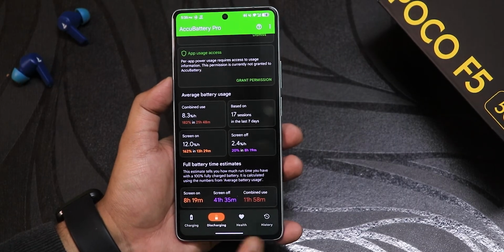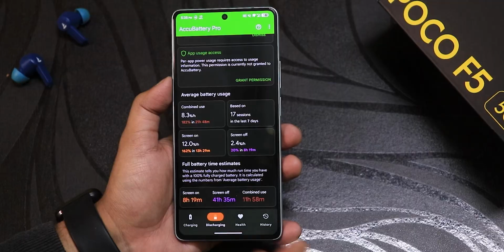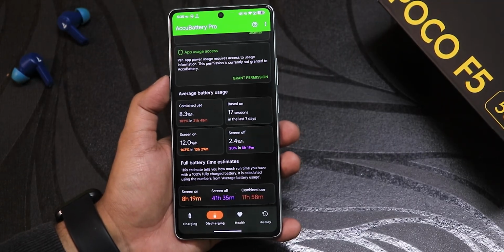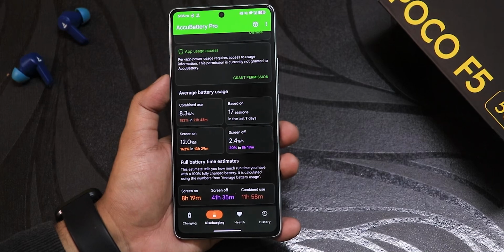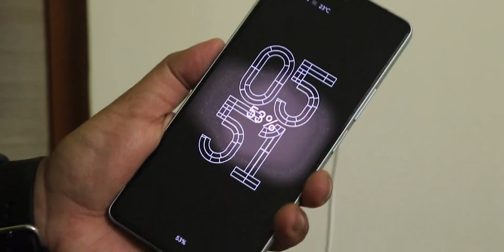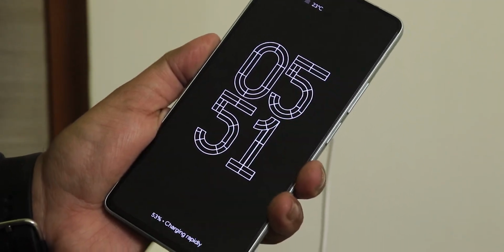You can just click here. Here with the AccuBattery app, I have tested the battery life. The screen on time is about 8 hours plus. So it's really good, above decent, I would say. And we have the screen off of about 41 hours, and even the combined usage shows about 12 hours. So the battery life here that I'm getting is really amazing. And the fast charging here is also working perfectly fine. No need to worry about it.